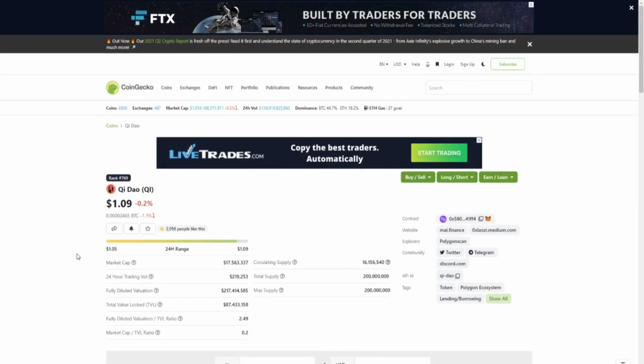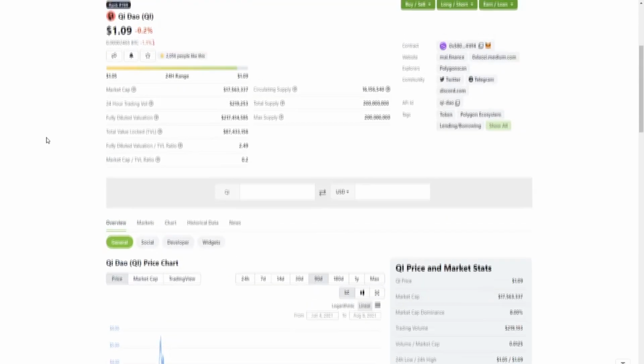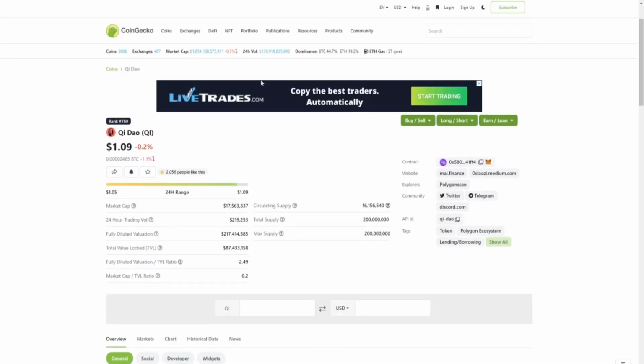If we take a look at another example, for example, Qi-Dao started on June the 4th. We add 10 days, that would put us here at $1.5. Would have been a nice gain if we would have waited 14 days. Then we would end up here, which is definitely better. So it does seem that between 10 and 14 days, there is a sweet spot when it comes to risk taking. Of course, these are just 3 examples.